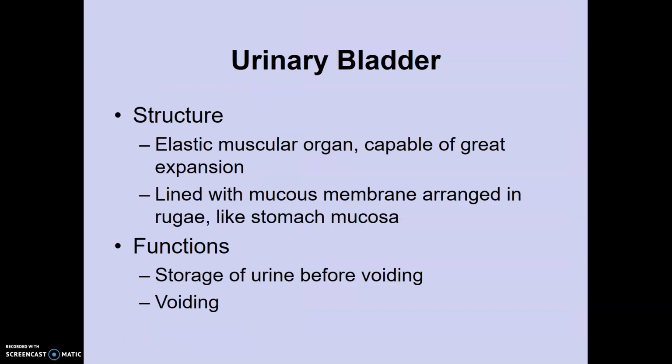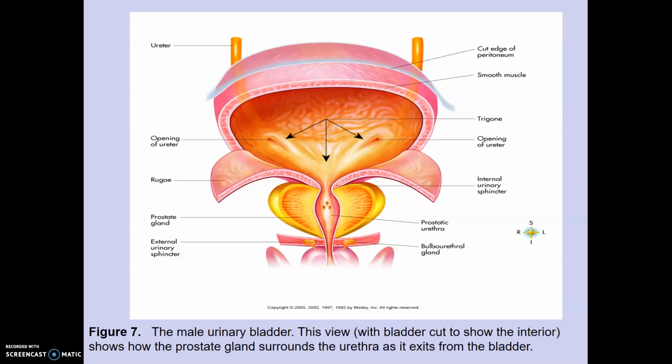So let's talk about the urinary bladder. Basically, it's a very muscular, elastic organ, and it's able to expand tremendously, and it has a mucous membrane arranged like rugae. Remember the stomach, how inside the stomach there are those bumps on the inside, the rugae? Very much like the stomach mucosa, the urinary bladder has a mucosa, a mucous membrane that helps protect the underlying tissues, and the rugae allow the urinary bladder to expand as it fills. And basically, it's a storage place for urine before voiding occurs.